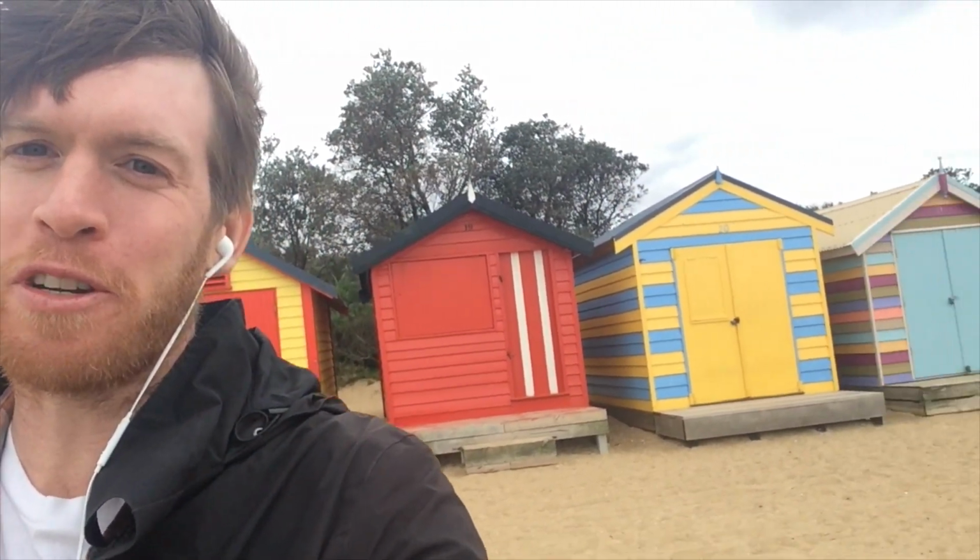Well, I've been walking past one of the most famous tourist icons in all of Melbourne. These are called the Brighton bathing boxes or Brighton beach boxes. These have been here for over 100 years, and believe it or not, there's no electricity, no running water in these bathing boxes. These are literally places today where you store your beach chairs and a few other items that you'd need for the beach.